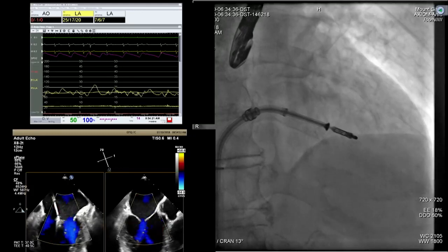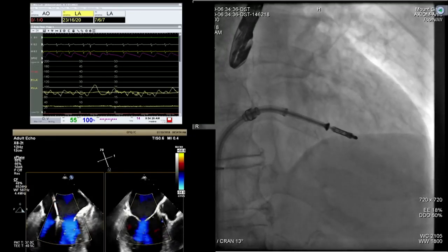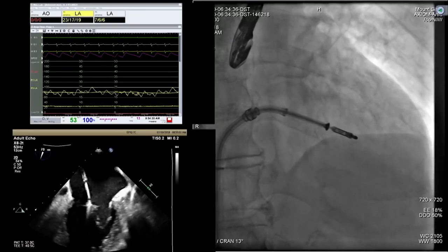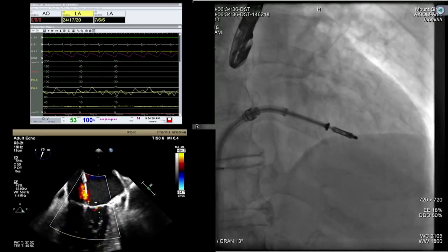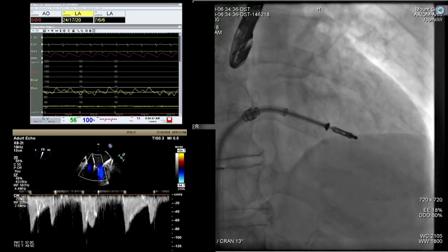Okay, good. Let's get, are you happy, Gila, with the leaflet attachment? Yeah. Good. Let's get a gradient. Philip, you're happy? I'm very happy, actually. I think this is very good reduction. I think we're going to see the gradient, and I think it will be very satisfactory.